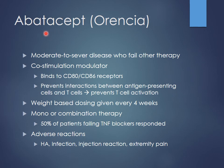So this is a different mechanism here with abatacept. This is more for moderate to severe disease. You don't want to see severe in your patients typically, I guess, unless they're getting surgery, but moderate to severe disease who've failed other therapies. Typically your TNF alphas are going to be your first line biologics you're going to go with. This one's another option here, and this actually binds to 2 different CD receptors and helps to prevent the activation of those immune cells there. Less T cell activation means less inflammation overall.